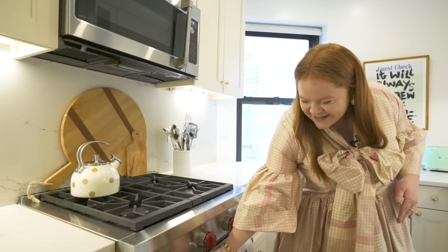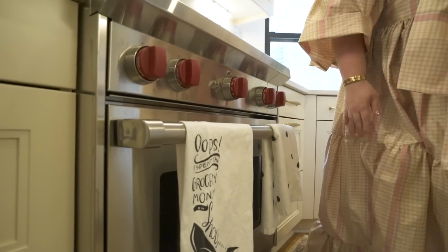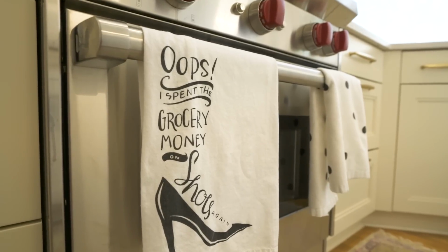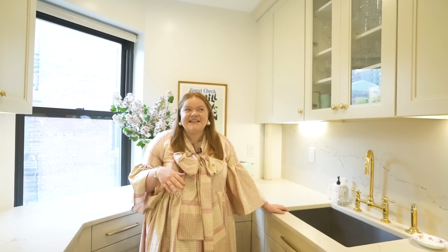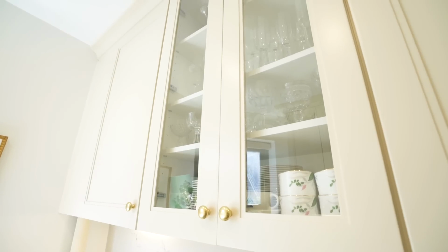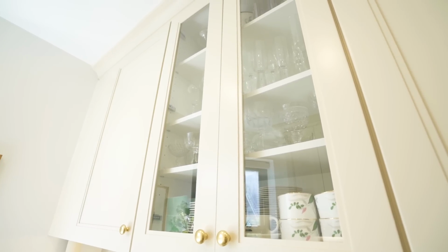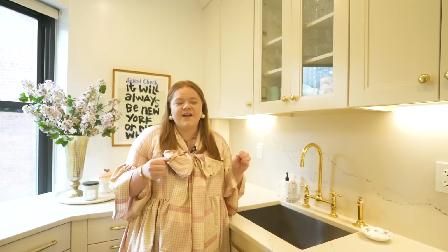And here on the dish towel, it says, "Oops, I spent the grocery money on shoes again," which happens more often than you would think. But I recently just painted it a slightly off-white color and replaced the hardware here, both on the handles and the faucet. The previous owner had very harsh, modern silver fixtures, and I really just wanted it to feel softer and warmer. And I love having the little soft accents of the gold knobs.